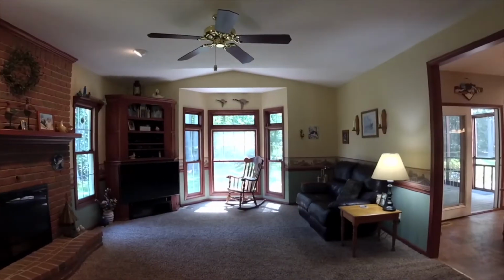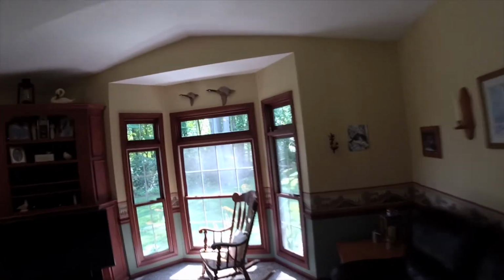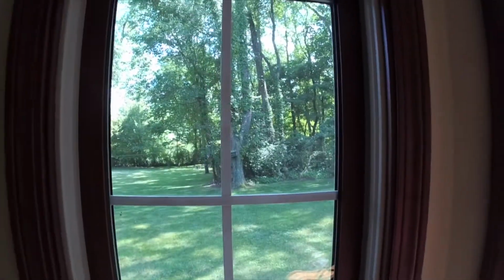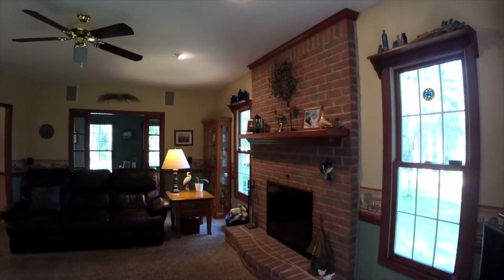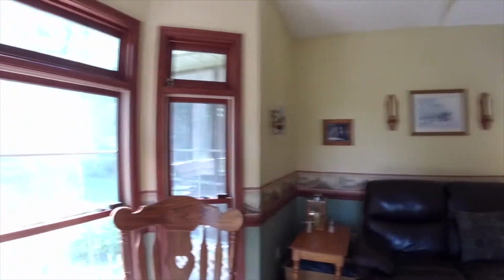You have a bowed window straight ahead with more of the sanctuary view. Let's take a look at that. Give you an idea. Now this is within walking distance of Gervasi. And then there's a screened-in porch we'll look at here in a minute. So walking trail, Gervasi, it's wonderful. So this is your own little private sanctuary. Again, this is the bowed window here.